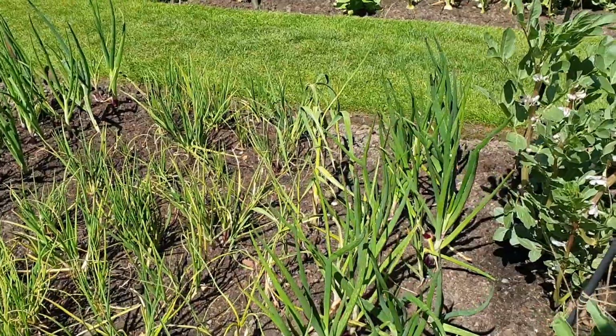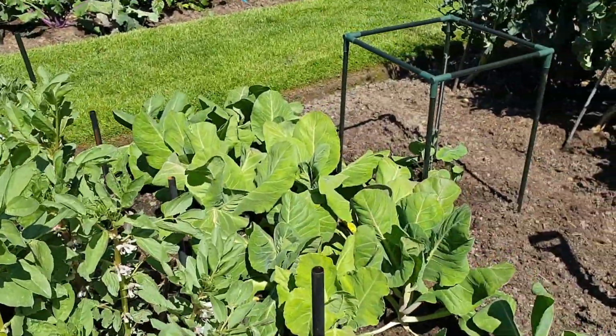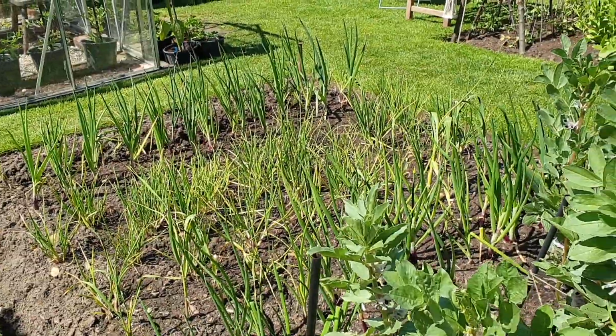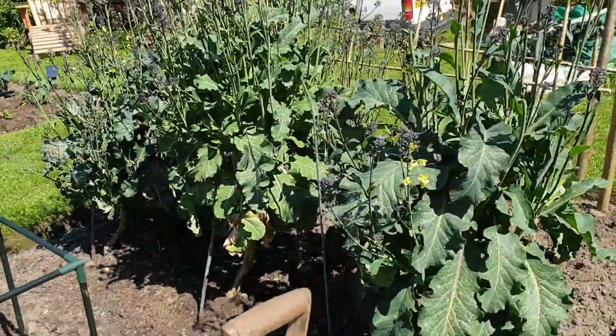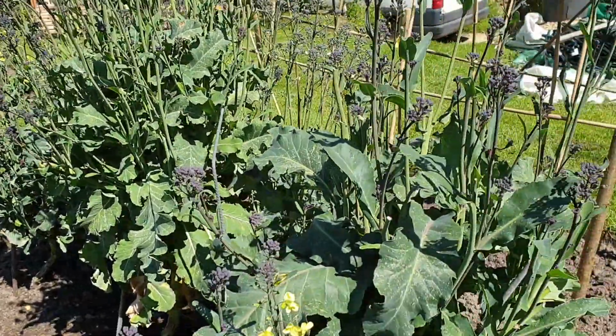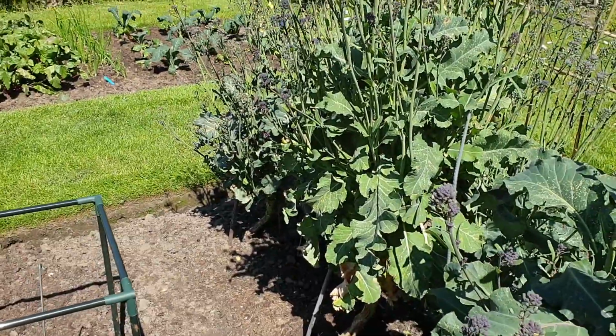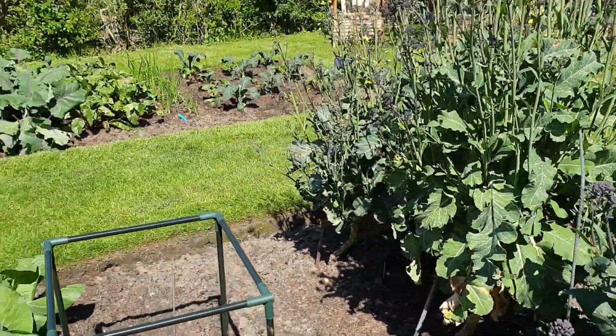I've had a few that are sort of trying to go to seed. That's not really much of a problem. You can snap the flower heads out. Very tasty actually. I normally roast them with some purple sprouting broccoli, but as you can see, the purple sprouting broccoli has really come to an end, so I will take all the best bits I can and remove these plants so I can plant more stuff in.